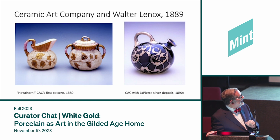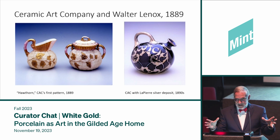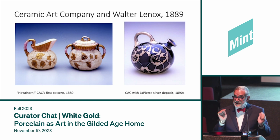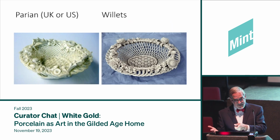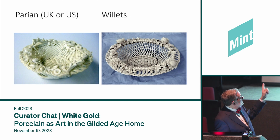I love this idea of this sort of Japanesey decoration with Scotch whiskey in it. I will say one of the largest producers of Scotch whiskey today is Japan, because Scotch is everybody's favorite now. And there's some fabulous baskets. The one on the left, oh no, sorry, I'm on the wrong slide. These are both in Newark's collection.